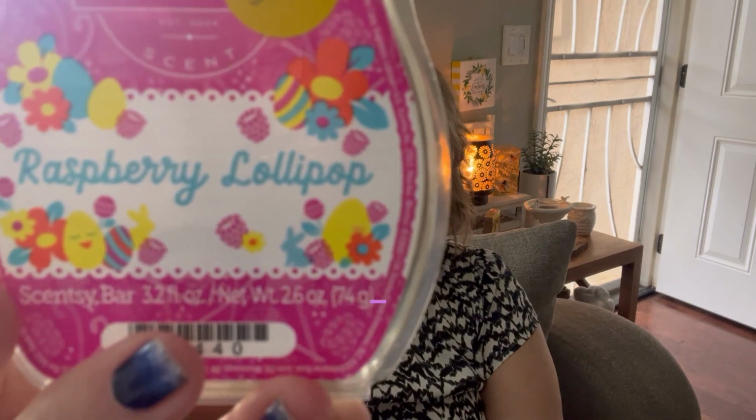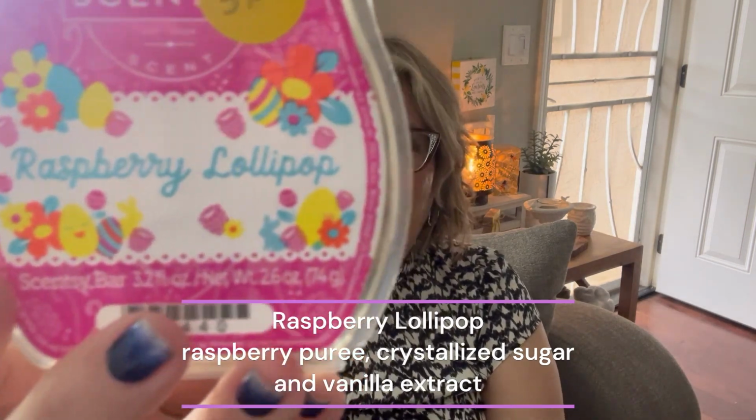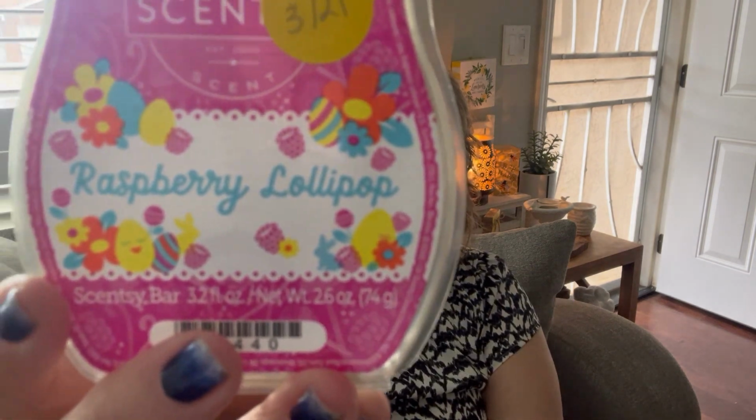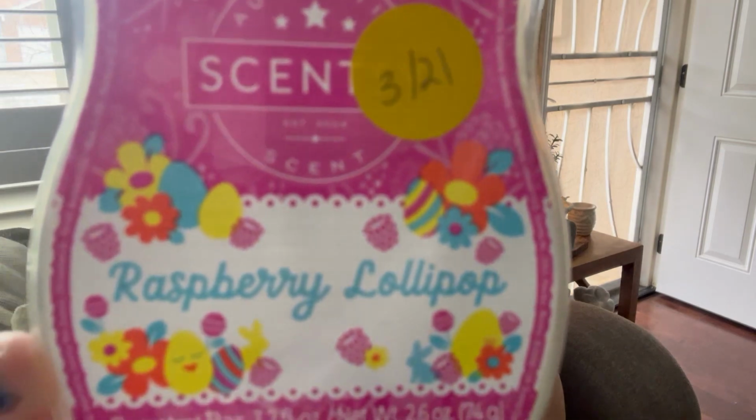Next up is Raspberry Lollipop. And the scent notes are raspberry puree, crystallized sugar, and vanilla extract. I can't read my writing. And this was from the Easter collection of 2021. And yeah, this is just a very fruity raspberry lollipop kind of scent. Very sweet. It's a decent performer. Not something that I would find myself wanting to warm all of the time, but it was really, really nice when I warmed it. Yeah, I would pick this one up again. It's not a club-worthy bar, but I would love to have a few of these in my stash. I think I might have one more bar left, but it was really, really nice and a very fun, fruity scent.